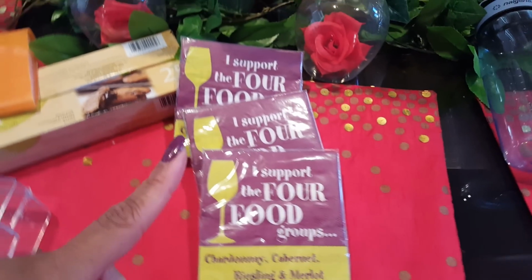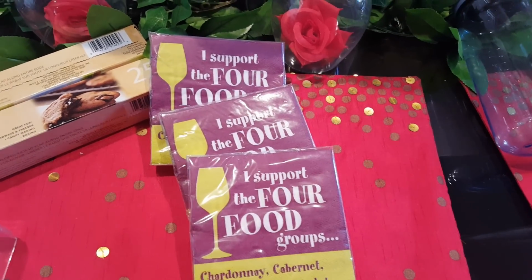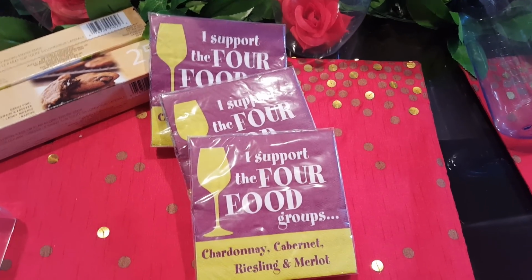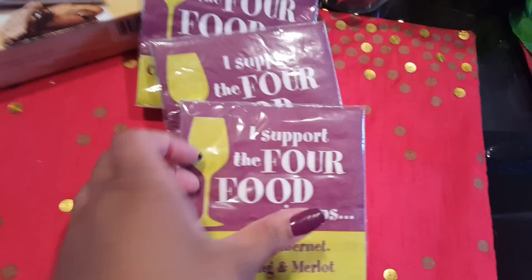I like that one of the Dollar Trees in my area carries little things like this, whereas a lot of the other ones don't get into better dollar items, so to speak.